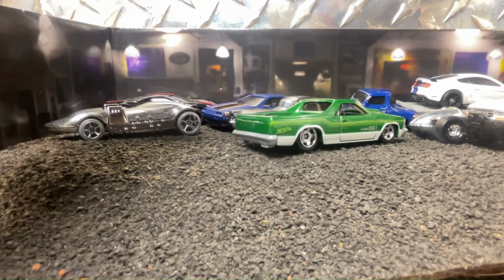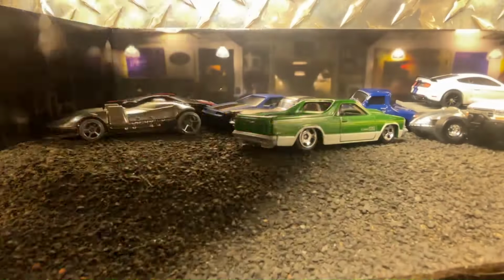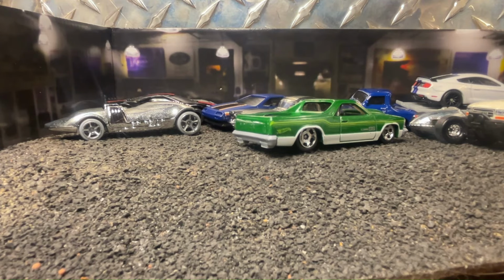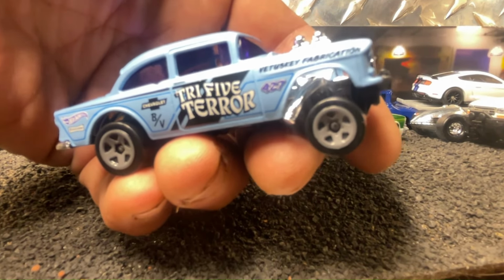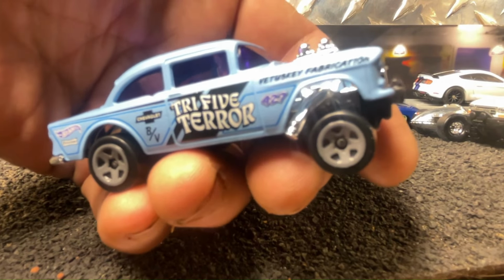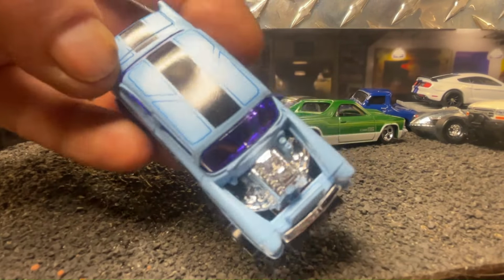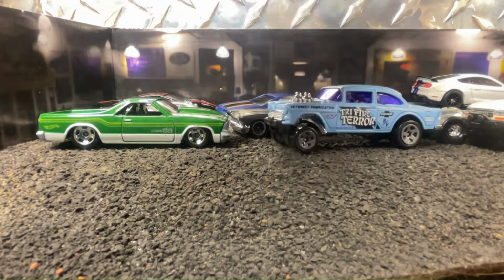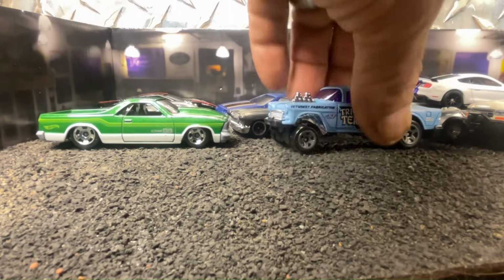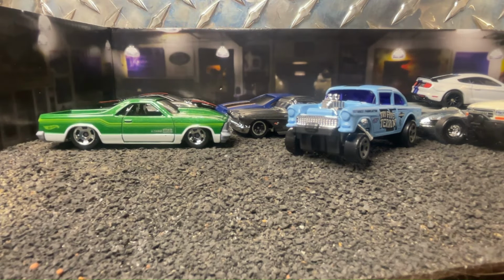Lowrider. New rider style. And what we've all been waiting for, the gasser. Yeah, I never did find new treasure hunts, dadgummit. So I did get a gasser, my 55 gasser. Tri-5 terror. I like that purpley looking dark blue windshield. Cool, I like it. Jay Leno's garage is complete. Or just for today anyway. Boy, that looks nice. We'll just sit here and stare at that for a while.